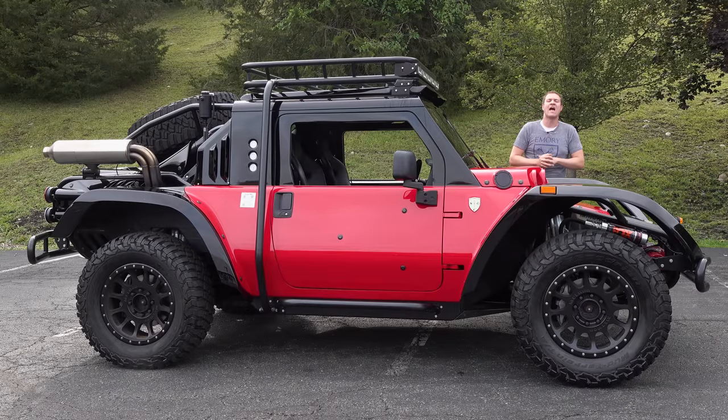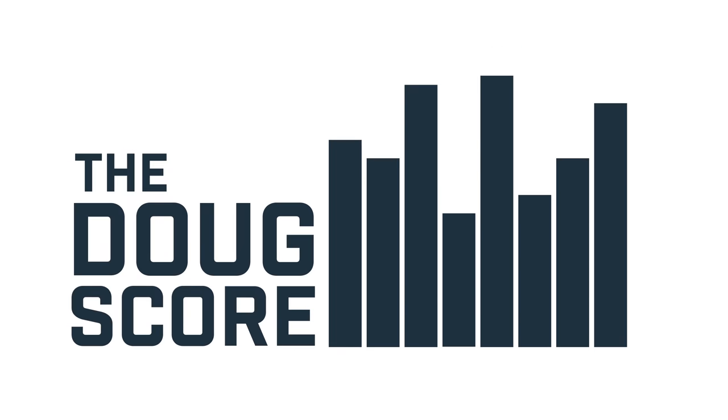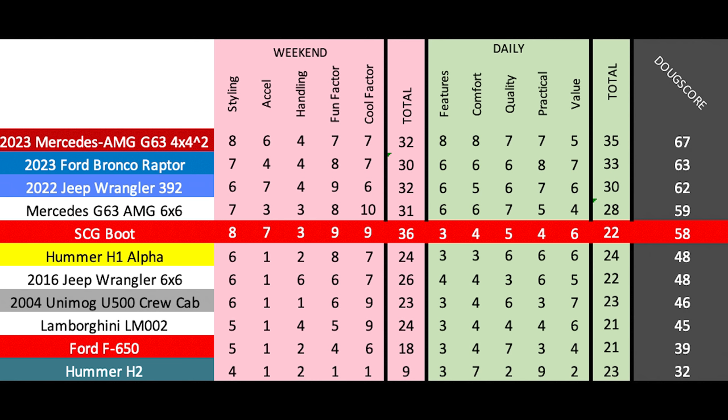And now it's time to give the Boot a DougScore. And the DougScore is here, 58 out of 100, which puts the SCG Boot here against some other crazy SUVs and off-roaders. The Boot finishes in the middle of this pack, but it's important to note that it has a higher weekend score than any vehicle here, higher than the G63 AMG 6x6, higher than the Hummer H1 Alpha, higher than the Lamborghini LM002.